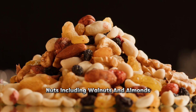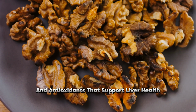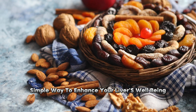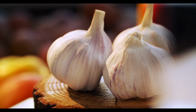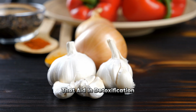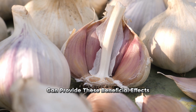Nuts, including walnuts and almonds, contain healthy fats and antioxidants that support liver health. Snacking on a handful of nuts can be a simple way to enhance your liver's well-being. Garlic is another fantastic food for liver health. It has protective effects on the liver and may help activate liver enzymes that aid in detoxification. Adding garlic to your meals can provide these beneficial effects.